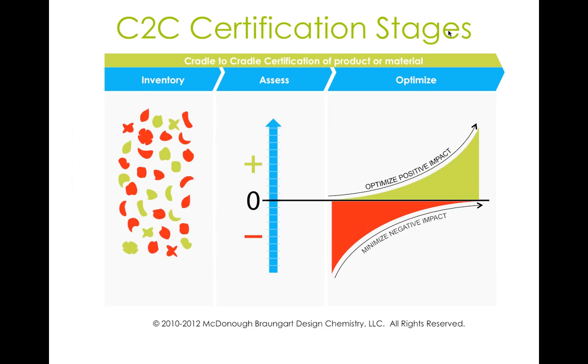So as you move up levels in certification, you get to the assessment phase where you're beginning to compare where you stand now to where you want to be, and you're identifying opportunities to improve. And then as you begin your optimization journey, you're creating plans, you're creating strategies, and the infrastructure that's needed to optimize that product to reach the cradle-to-cradle ideals over time. So minimizing the negative impacts and then working to optimize the positive impacts over time.